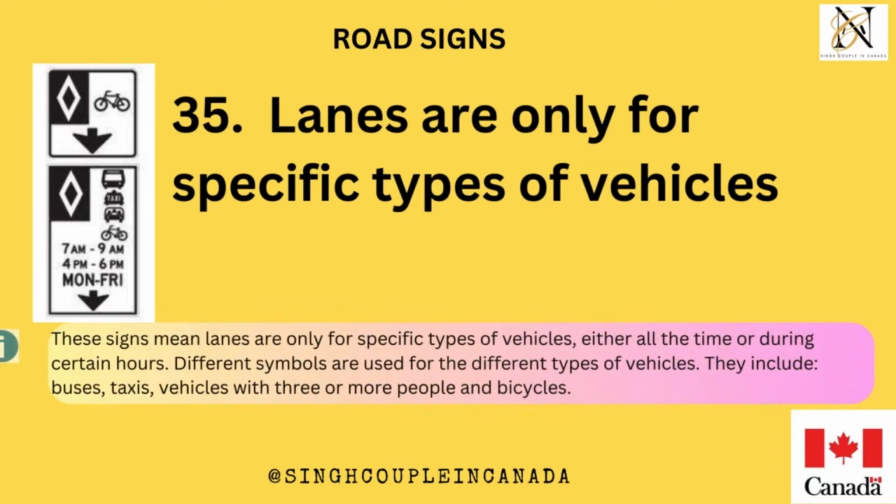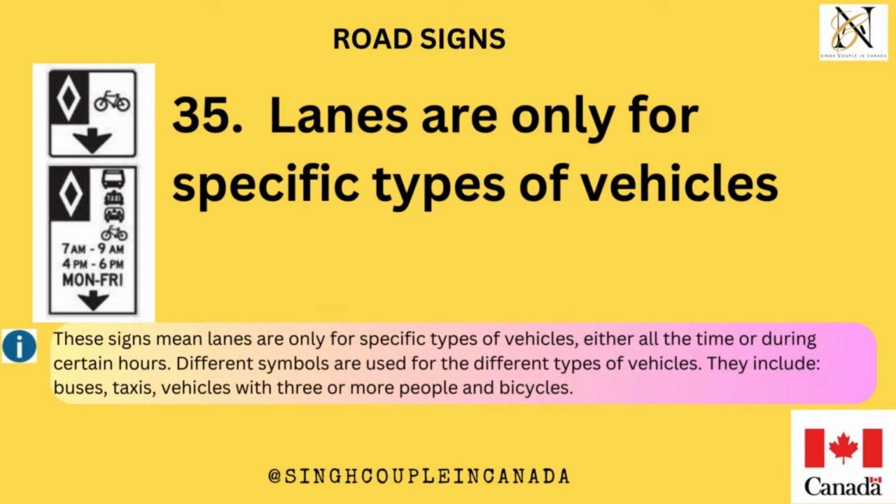Lanes are only for specific types of vehicles. These signs mean lanes are only for specific types of vehicles, either all the time or during certain hours. Different symbols are used for the different types of vehicles. They include buses, taxis, vehicles with 3 or more people and bicycles.